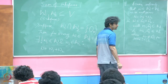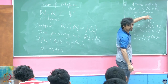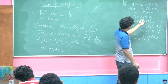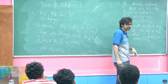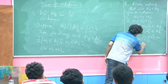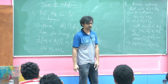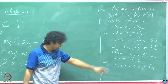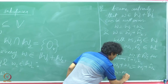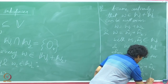What does that mean? We have from these two, this must equal this, right? And we are saying that at least one of these don't agree. Because if both of them agree, then it's a unique representation. So at least one of them must disagree with the other. Yeah? So what happens? This means that we have W1 plus W2 equal to W1 hat plus W2 hat, which with a bit of jugglery and adding the additive inverses on both sides of suitable terms, we have W1 minus W1 hat is equal to W2 hat minus W2 is equal to P, some vector P.